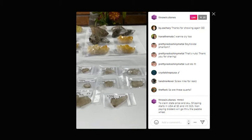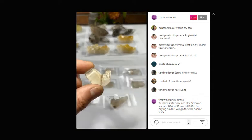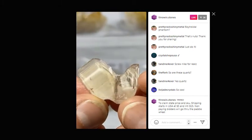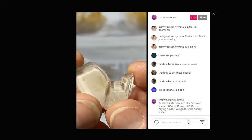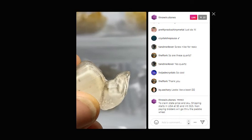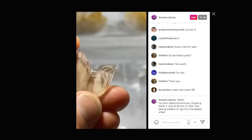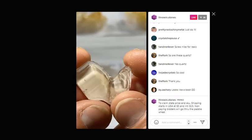And last but not least, this one I think is my favorite one. And this is super weird. The reason it's super weird is because this location does weird formations with Japan Law twins. So at first, yes, these are quartzes. At first I thought this was an attachment point, but you can see the growth right there. That's a terminal face. All of that stuff right in there is a terminal face. So this is like, I don't even know what to call it.